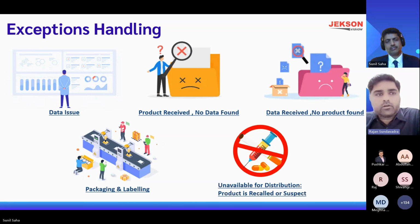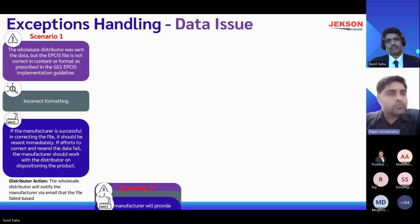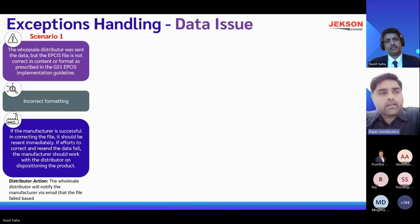If you take a closer look, how can those exceptions be handled from DSCSA's perspective, right? Sunil, when there are data issues, say for instance, the wholesaler sends the data, but the file which is supposed to be received has an incorrect file format, right? So what would be the root cause? The root cause would be the incorrect format. And in order to mitigate that root cause, the manufacturer has to correct the file, and they have to resend the file immediately to the respective partners so that the transaction can be completed. Next scenario, Sunil.